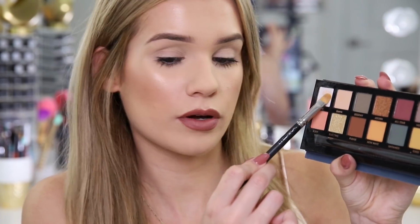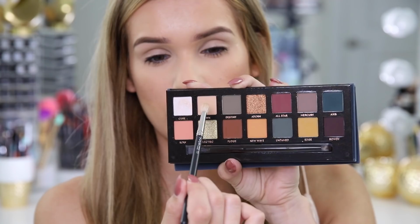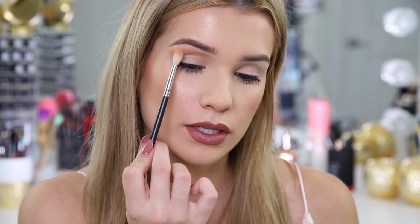I'm gonna go in with Cube for my brow bone highlight. I was expecting that to be more white, but it's definitely showing a lot of pink iridescence to it. But I like it. It's like a pleasant surprise. Now I'm going in with Dawn. So I'm just gonna place Dawn right below my brow bone. The pigment is definitely there.